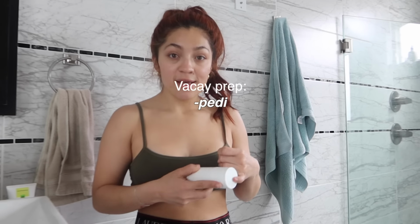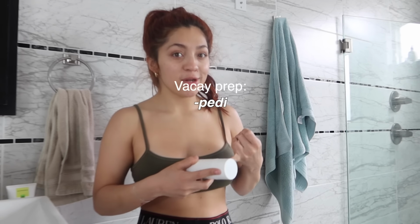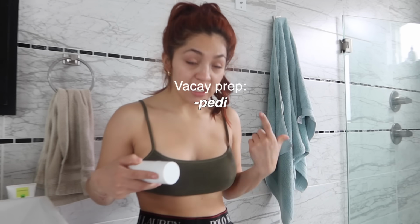Girl is doing 20 million things the day before your vacation. So we're going to Mexico in 2 days, so it's time to prep for a vacation with me. I need to get a full set on my toes. I get acrylic on my toes. I need to soak off these and then get a new set.